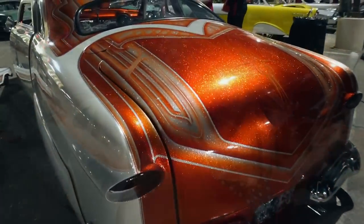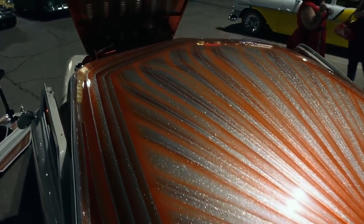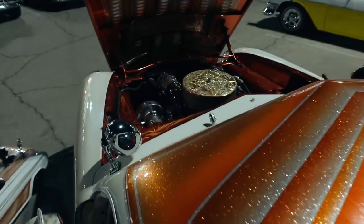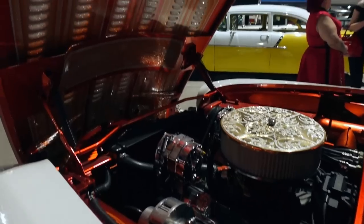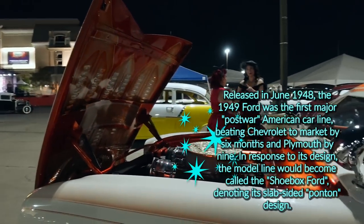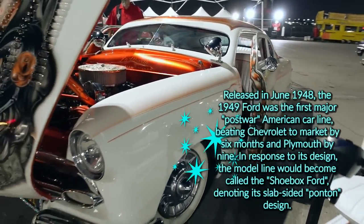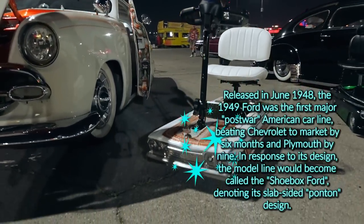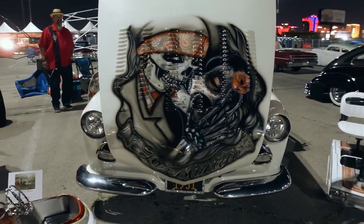We have a '51 shoebox, and it's my baby girl. Her name's La Muerta, and she has a little bit of everything in her. She's very artistic, obviously, and we have a little bit of Cadillac in her. We have Oldsmobile. It's been chopped, channeled, and stretched 5 inches. Wow. And she's amazing. I love her. Yeah, this is true custom right here.